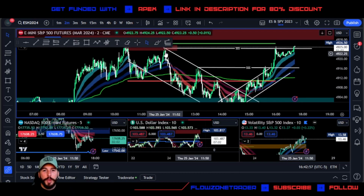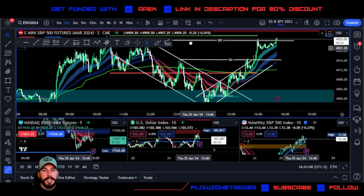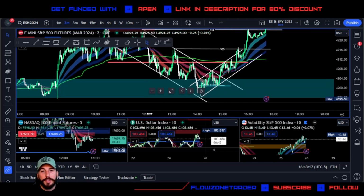We had to wait. So we had this fade. This was our change of character. We print below the IB low. We create a trap here, a bull trap high. And some of the guys in the room faded this really nicely all the way down into the H1 level. Okay, this blue or green block is the H1 demand. So I was very interested in this.